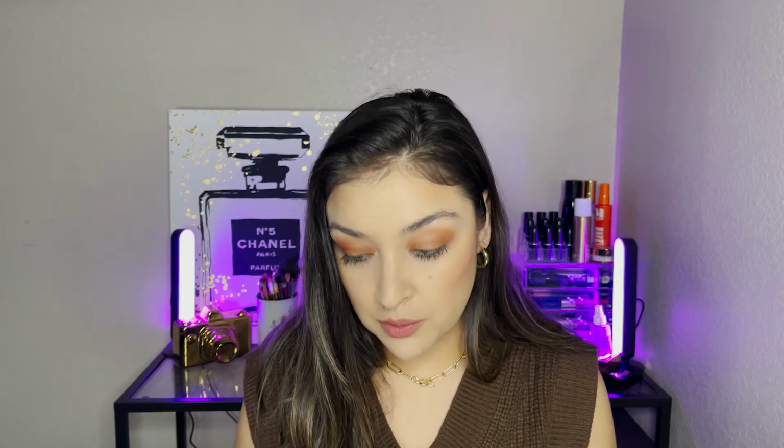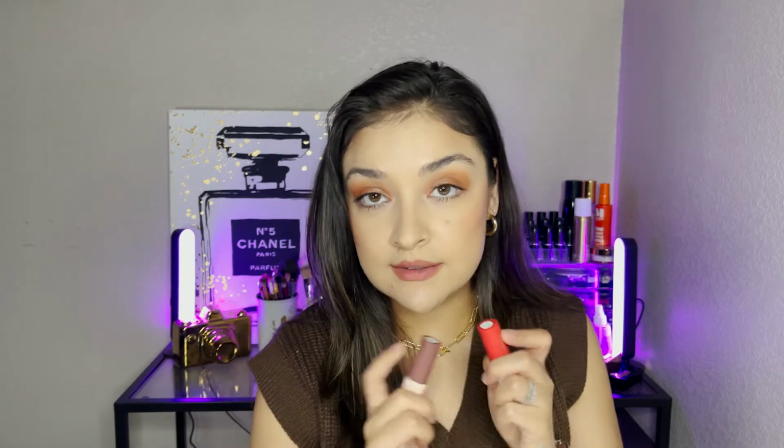So going on into lips, we are going to talk about Rare Beauty. These are the Soft Souffle lipsticks. I only have these 2 minis because I tried them out in a gift set just last year, and I still have them, so I have not purchased more colors, but I definitely am going to right before I place my order. This is the shade that I'm wearing right now, and this is in the shade Fearless. It's a beautiful, beautiful shade.